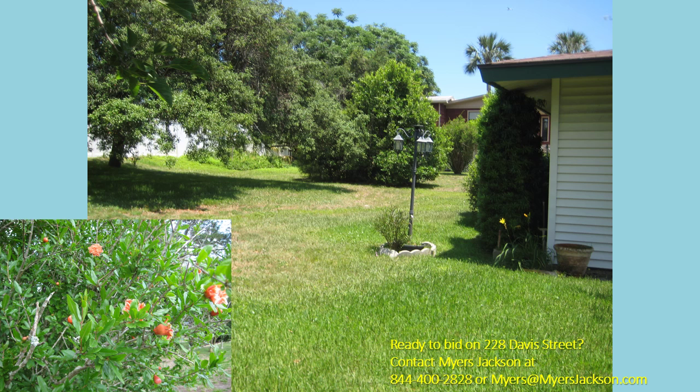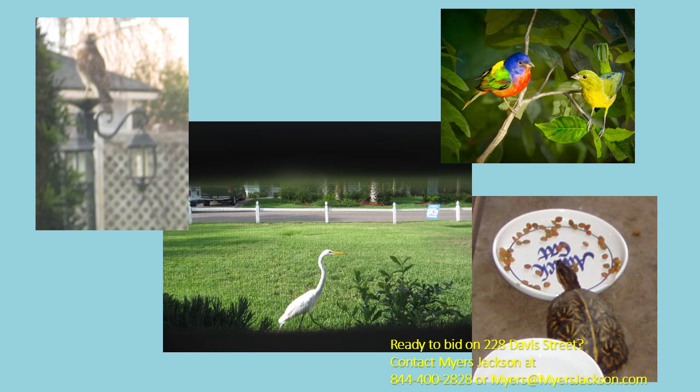As you can see from this view, there's plenty of room in the backyard to do whatever you'd like to build your outdoor paradise. With most large trees along the perimeter of the property, it leaves the lawn area more open so you can make your dreams a reality. However, there's also something to be said for leaving the lawn in its current state. It draws all sorts of wildlife that's a thrill to see.